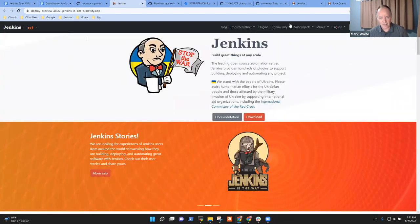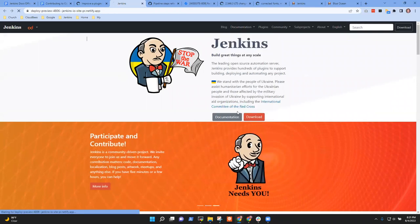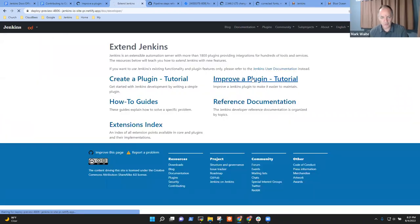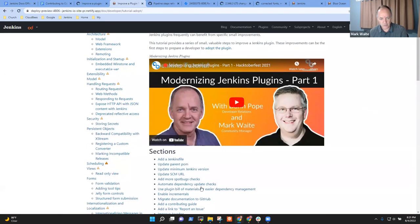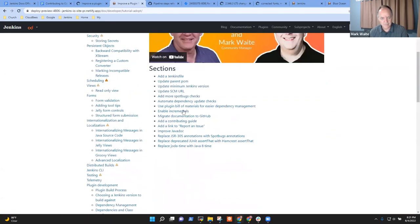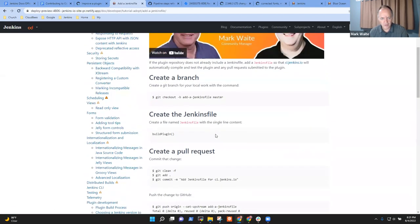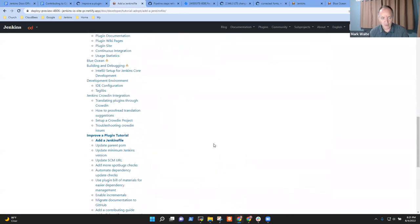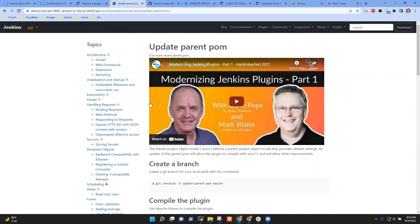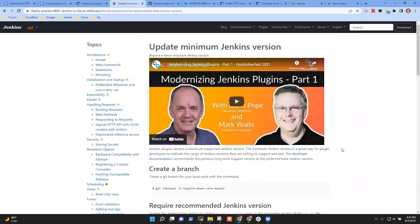Now, ignoring that nice side effect, let's go to the developer guide. And here we've got the improve a plugin tutorial page. And it takes us through the various sections. And I don't think any of them make any mention of the conference. Yeah, they don't, good. Okay, I had 10 minutes and I just started looking at the beginning of it. Good.